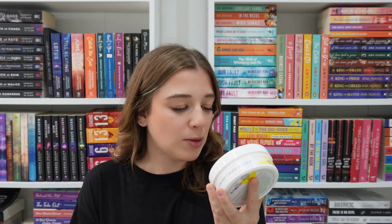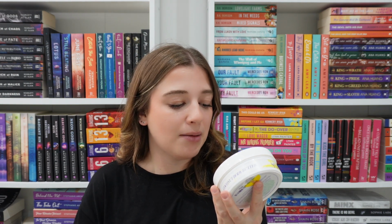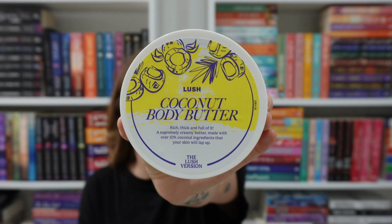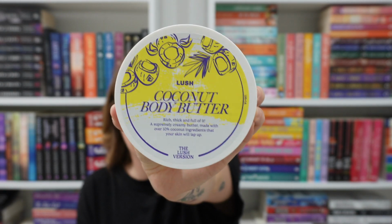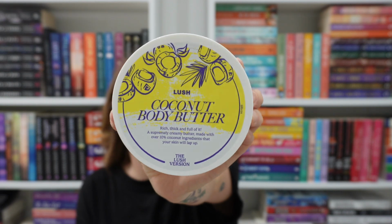Next up is the second body butter in the collection, and this is the coconut body butter. This one says rich, thick and full of it. A supremely creamy butter made with over 10% coconut ingredients that your skin will lap up. And again, this is what it looks like. As you can see, the design of the stickers are very similar, but they all are custom to each product, which I really like.